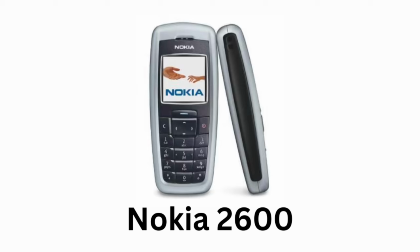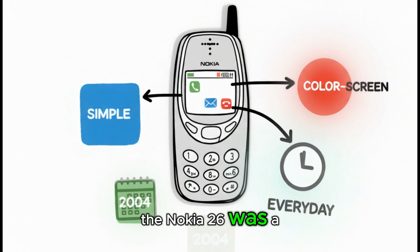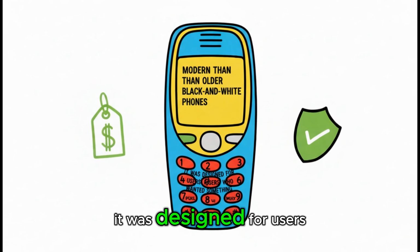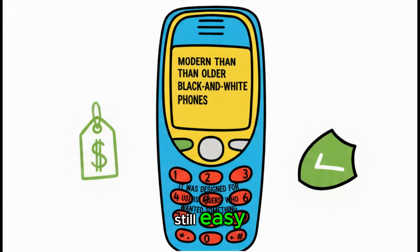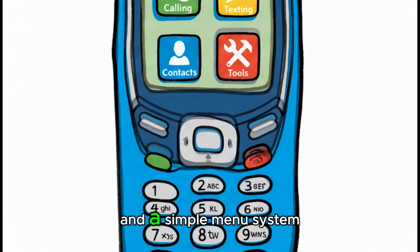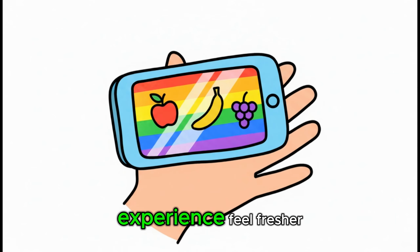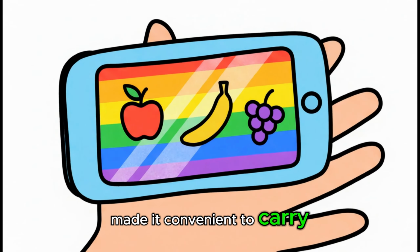The Nokia 2600. Released in 2004, the Nokia 2600 was a simple color screen phone made for everyday communication. It was designed for users who wanted something more modern than older black and white phones, but still easy, affordable, and reliable. The phone offered calling, texting, contacts, basic tools, and a simple menu system that was easy to understand. Its color display made the experience feel fresher, while the compact and lightweight body made it convenient to carry anywhere.